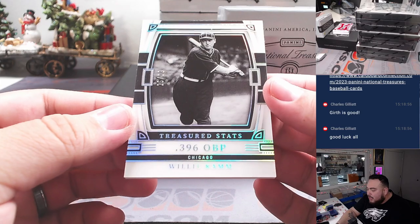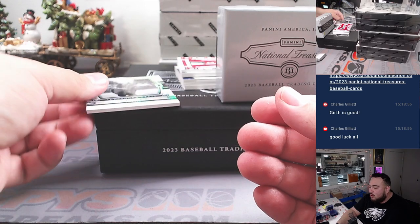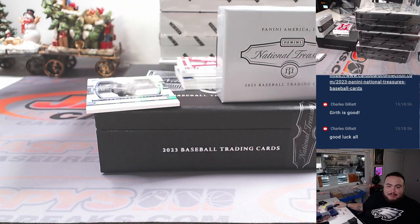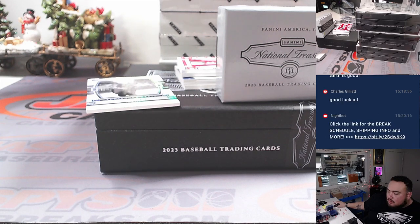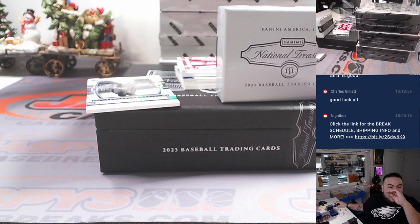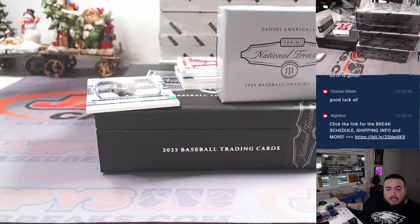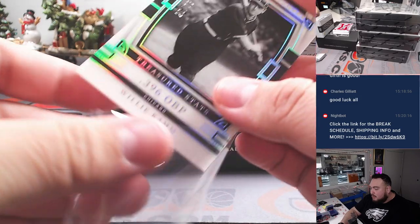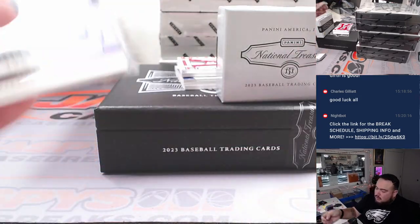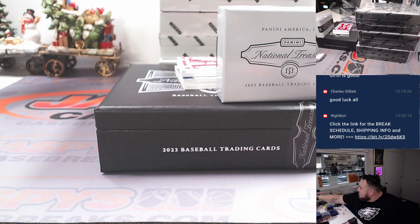And we got ourselves a Willie Chem, 26 out of 99. That looks like Chicago, but Chicago what? Anybody remember Willie Chem? Willie Chem is a Chicago White Sox. Hall of Fame materials, it looks like. No, treasured stats. Yeah, Chicago White Sox. And that's White Sox going to Lewis. I'll tag it also for the sorting shipping team.